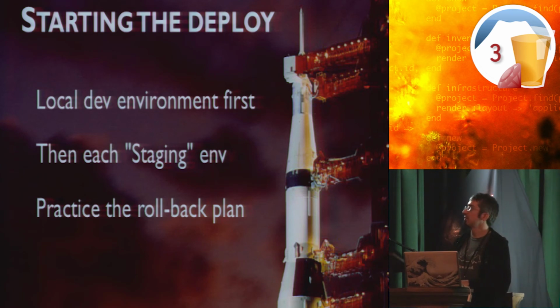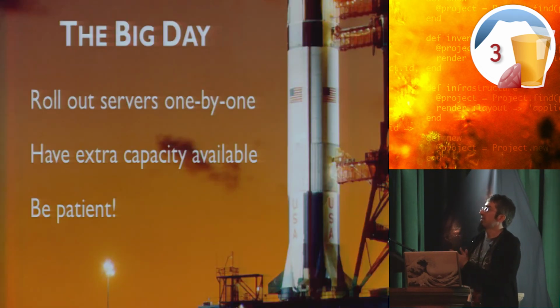You've been at this now 6 months. You are ready. The big day is here. It's time to do the rollout. One of the things that we learned the hard way, the expensive way, was you need to roll out your servers one by one in case you have to go back, and you need to have extra capacity available. We had 3 app servers, and it turned out that we were not able to run the site smoothly on 2. We thought we were, but we hadn't practiced it. So we took 1 app server out to upgrade it to Ruby 1.9, and the site pretty much went to hell. That was embarrassing. So the next time we did a major infrastructure improvement, we added an entirely new app server that week before doing the upgrade. So we knew that we had a whole server worth of spare capacity.